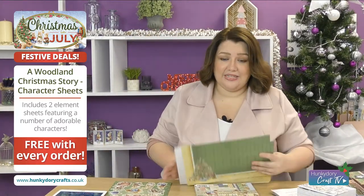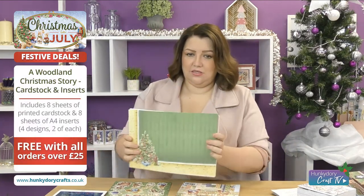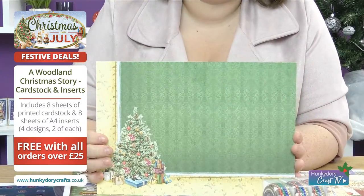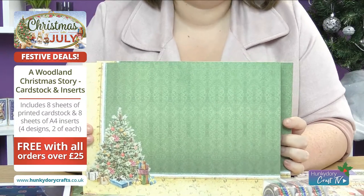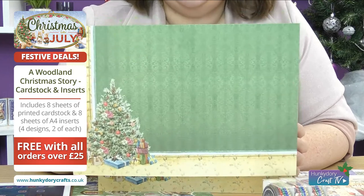If you spend with us today, anything over £25, you are going to get this stunning coordinating collection of cardstocks. You're going to get 8 sheets of printed cardstock and 8 sheets of our A4 inserts, 4 designs, 2 of each.